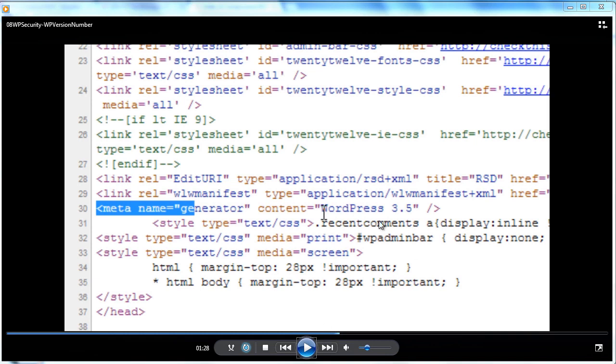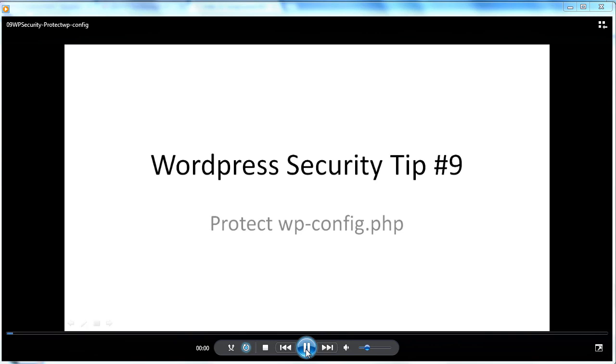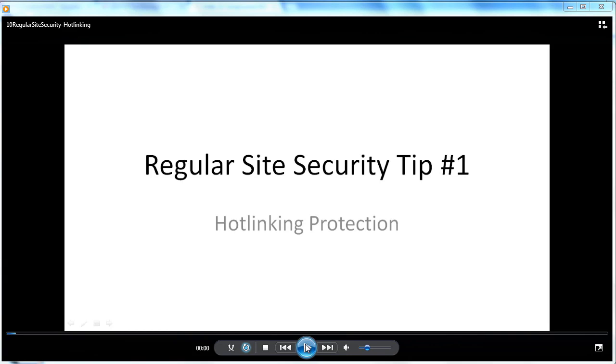And just to give you a glimpse in this specific video, I actually show you how to view the source code and how you can see for yourself the WordPress version number. From that point, I show you how to hide the version number. And of course, we got WordPress security tip number 9, which is protecting your wp-config.php file. And then of course, we move on to the next main section, which is regular site security.